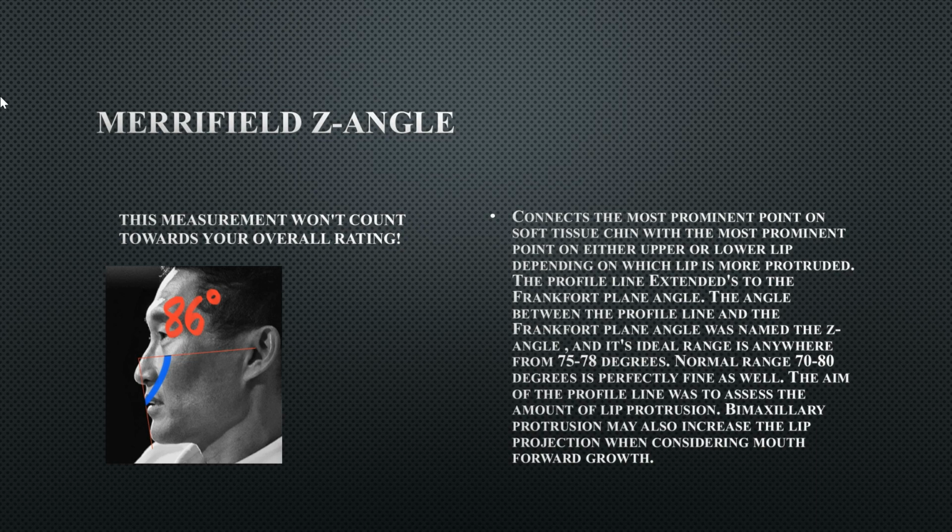All right, so the Z angle, this is another lip measurement. He gets 86 degrees. So it's going from the Frankfurt plane angle. And another thing from the Frankfurt plane angle is from the top of that eardrum going all the way below the orbital rims. And then that is being intersected by the tangent line that's going from the chin all the way up to either the bottom lip or the upper lip, whatever lip is more protrusive. The upper and bottom lip should align with that line, and then they intersect between each other. So that's how the angle is formed. And he gets 86.